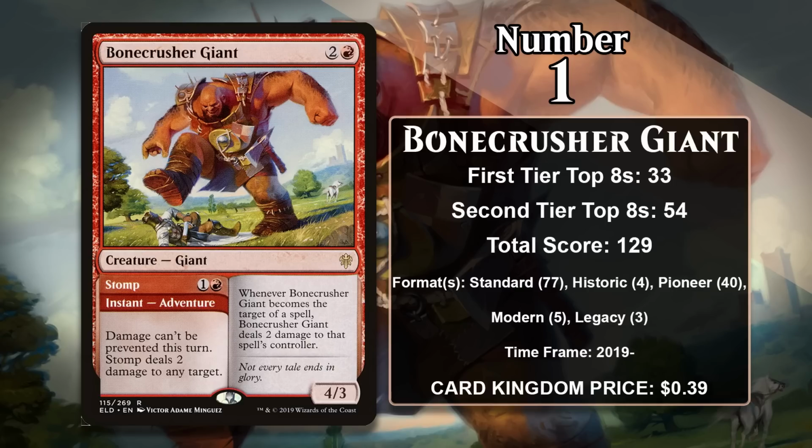It was able to see play both in straight-up aggressive red decks and in more adventure-centric decks as well. While it isn't quite as format-defining in other formats as it was in Standard, it also sees play in Historic, Pioneer, Legacy, Modern, and even Vintage. As a result of all of that consistent multi-format success, it's hard to imagine that Bone Crusher Giant will ever lose its position at the top of this list.